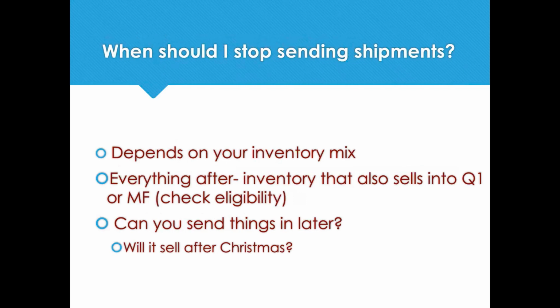again, you're going to look at your inventory and your product mix, think about things that are going to sell in Q1, and can you send certain things in later? So a big part too of getting the shipment in over the next couple weeks is kind of triaging: where are the things that I need to send in stock right away so that I can stay in stock, and what are some of the things that I can send later.